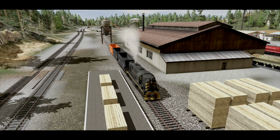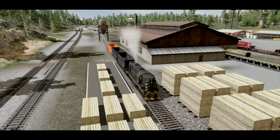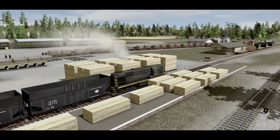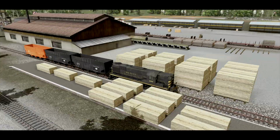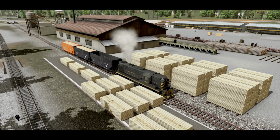It doesn't always fill up all the cars, and it's probably the way I've got it set up too, because you can go in and set up how much wood chips or how much wood you want it to distribute through each turn. See there, it just loads. It did a couple there, but that's all right.